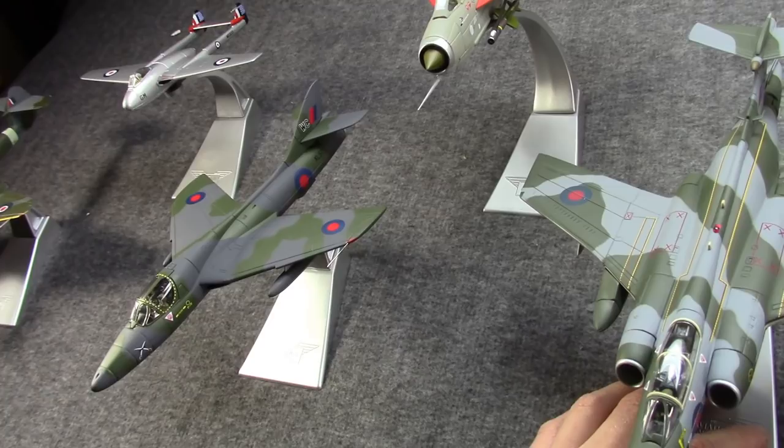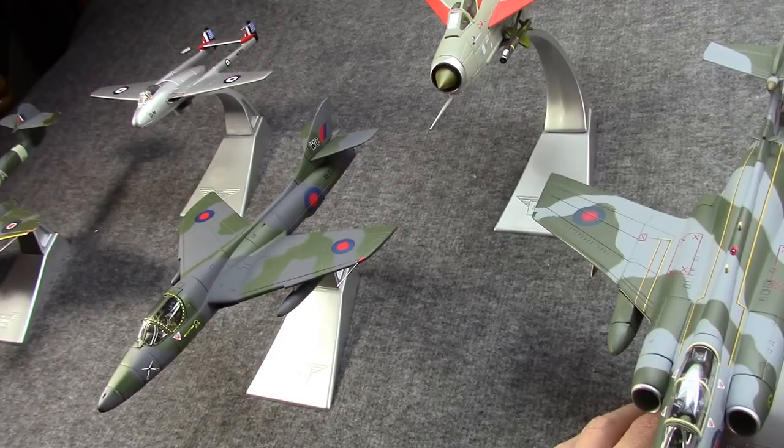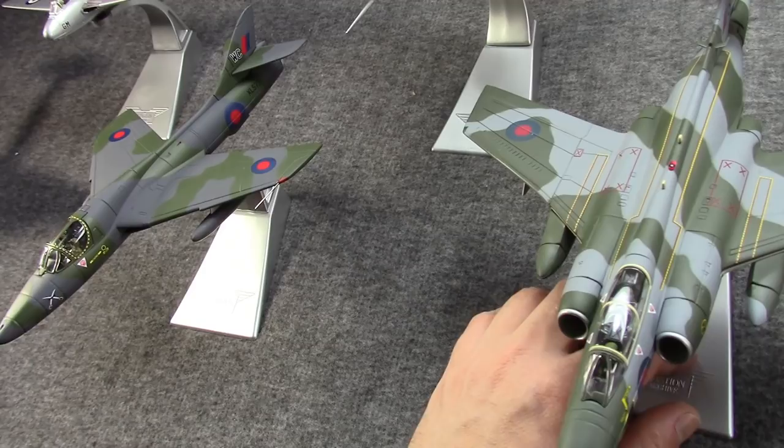Much like an F-105, it has an internal bomb bay. It also has external hardpoints, so it could carry a decent amount. Relatively large craft. And that was kind of its downfall in the Navy, because when they retired their big old carriers, they could no longer really use this, so they retired it in the late 70s.